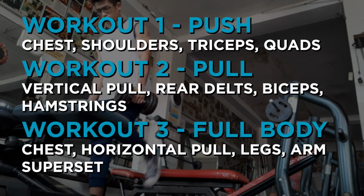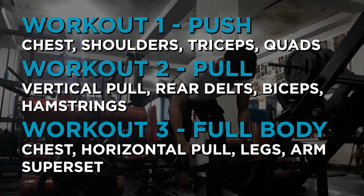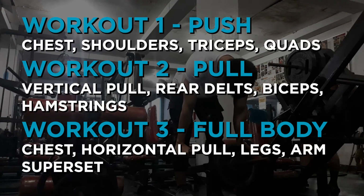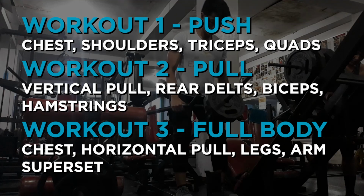Workout 1 is push, where I work chest, shoulders, triceps, and quads. Workout 2 is back, focusing on vertical pulling. This involves lat pull downs and pull-ups. The vertical pulling is for width. Also, I include the rear delts, the biceps, and the hamstrings.